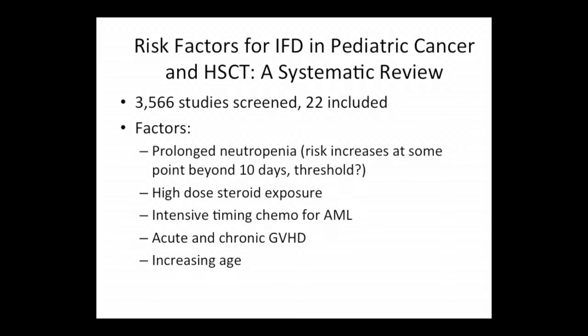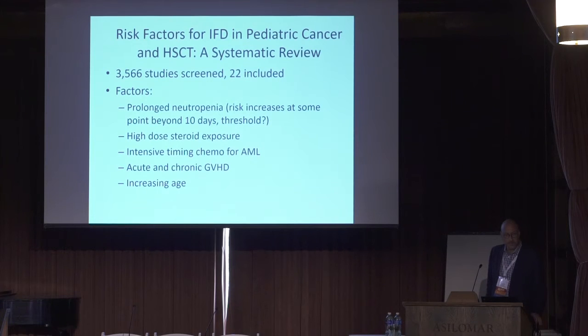This is in review right now. It's a systematic review of the risk factors for invasive fungal disease in pediatric cancer and bone marrow transplant patients. We screened 3,566 studies, and only 22 met the inclusion criteria for this systematic review. The factors associated with invasive fungal infection were prolonged neutropenia. It seems that the risk increases at some point beyond 10 days of neutropenia, but the threshold is unclear. High-dose steroid exposure, again, was variably defined, and there was no clear consensus in these studies in terms of the dose or duration that made up high-dose exposure. AML therapy, acute and chronic graft-versus-host disease, and increasing age. The older children had a higher risk of developing invasive fungal disease, given the same diagnosis.